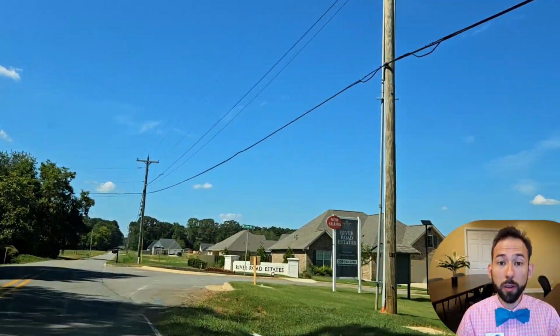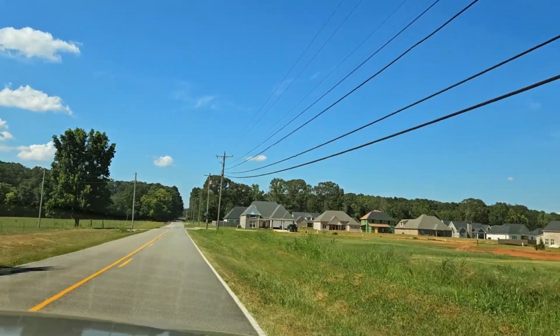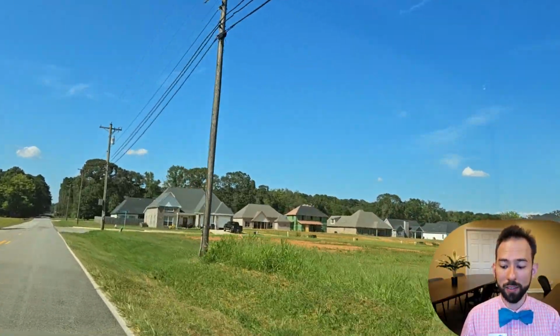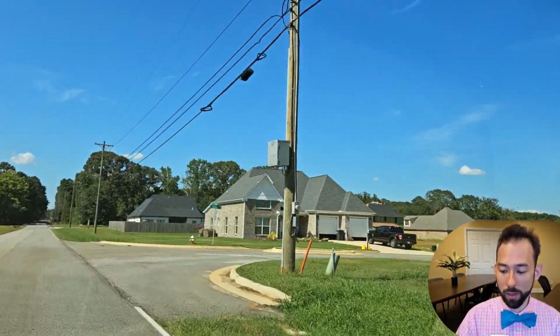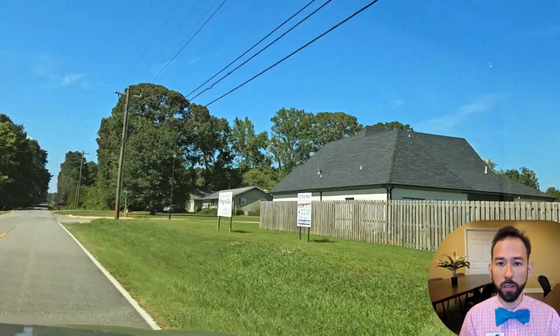And now we're checking out another new construction community, River Road Estates by Davidson Homes. Some of these houses are just massive here. You get a lot of bang for your buck. And then Old River Manor coming up over here. They're kind of right next to each other, these two.